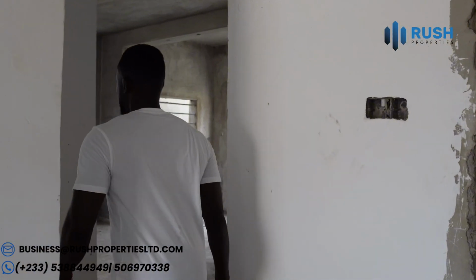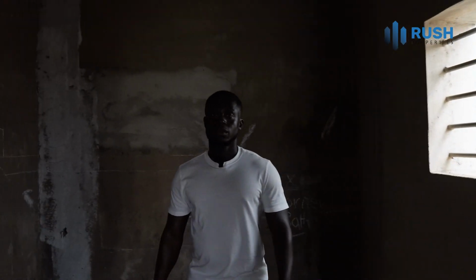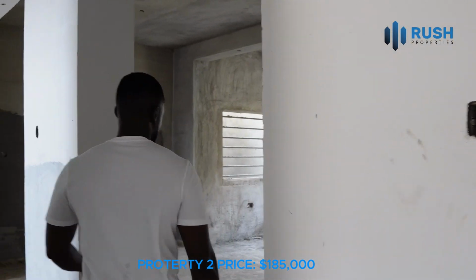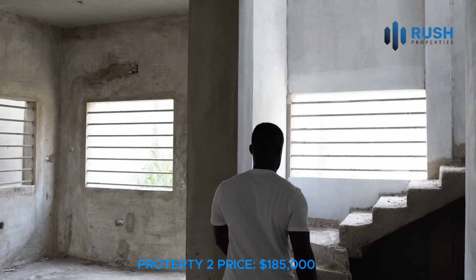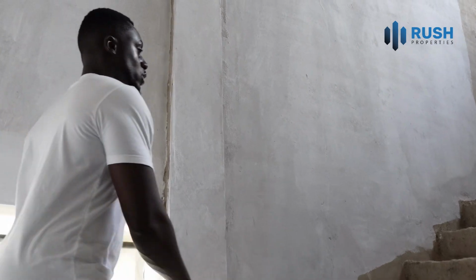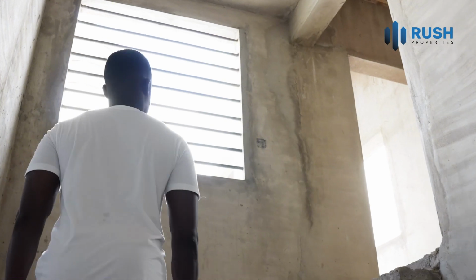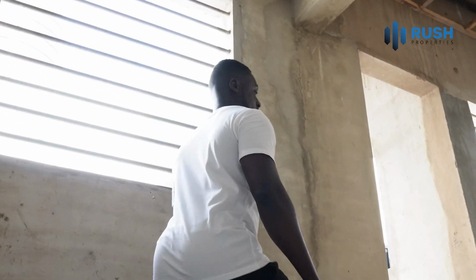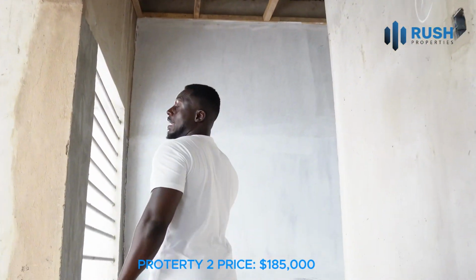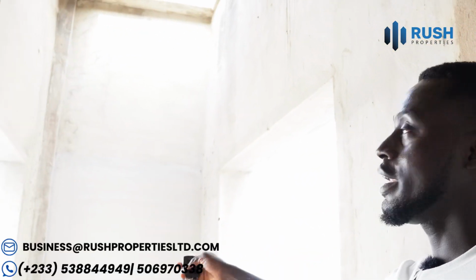Let's just walk in. This is the size of the bathroom, right? This is a 3-bedroom house, and this one is going for $185,000. That's how much this 3-bedroom is going for. We do have boys' quarters at the back as well for a caretaker to stay in. Very generous. $185,000.